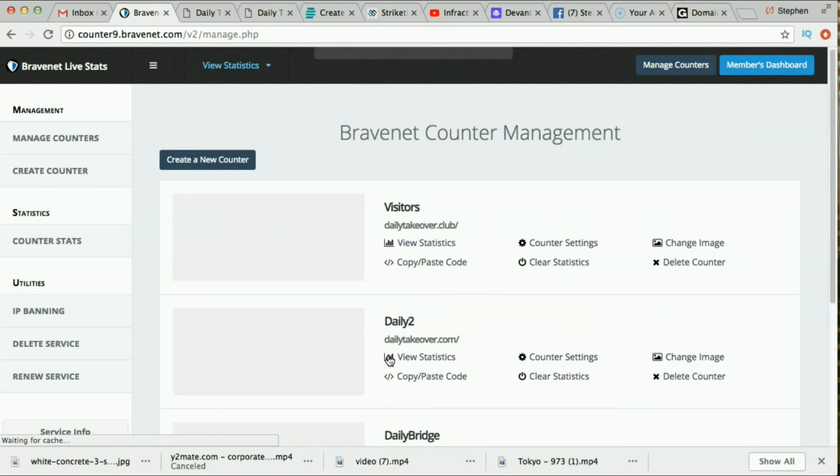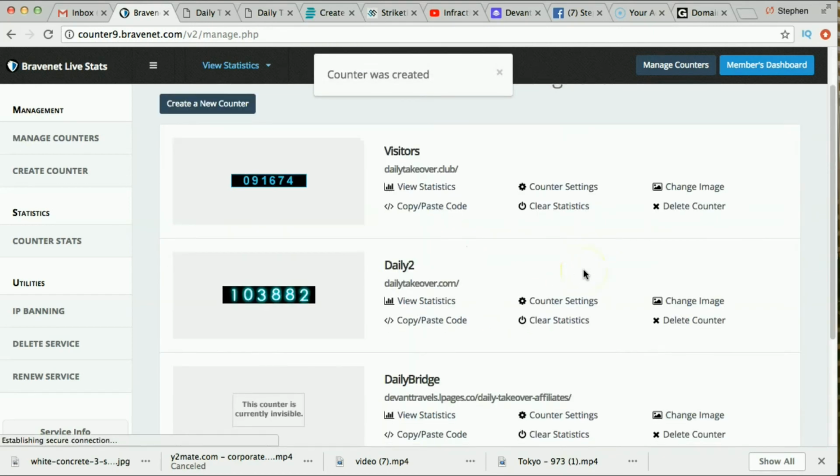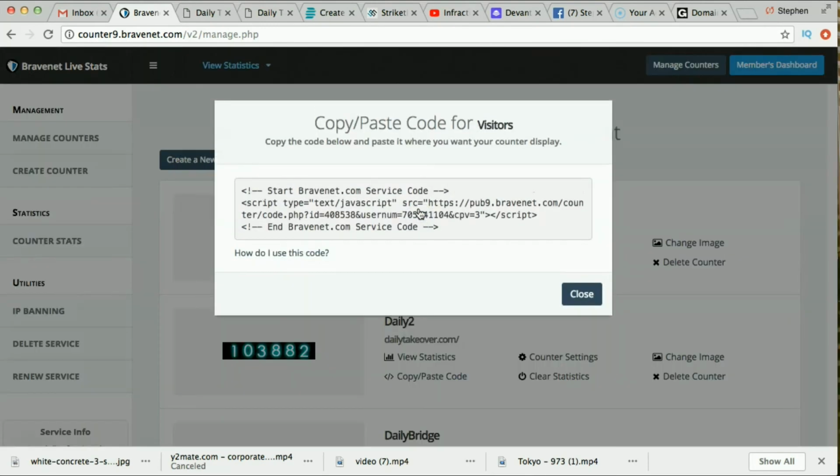So once I save the counter, you want to come down and you want to copy and paste code. This is going to give you an HTML code that you want to copy and you want to paste inside of the HTML section of your website.